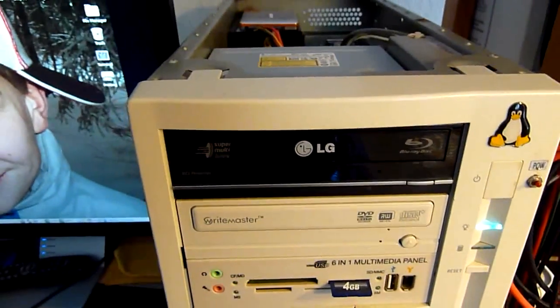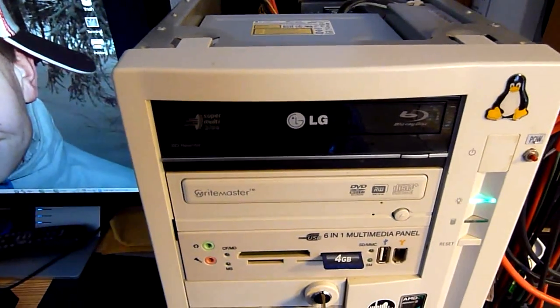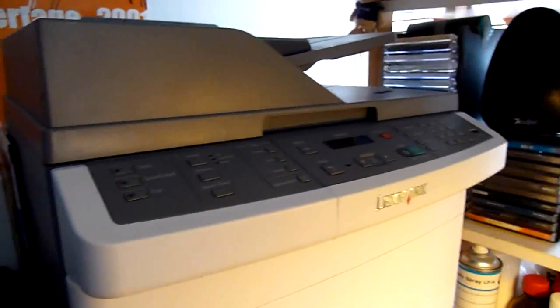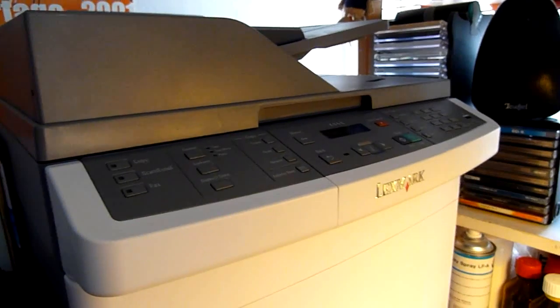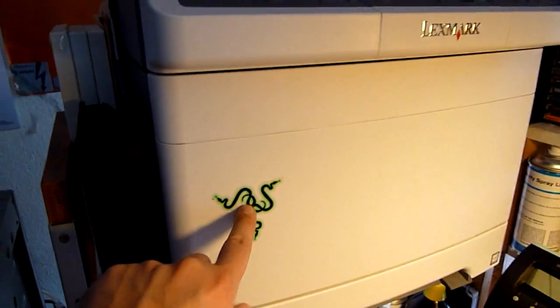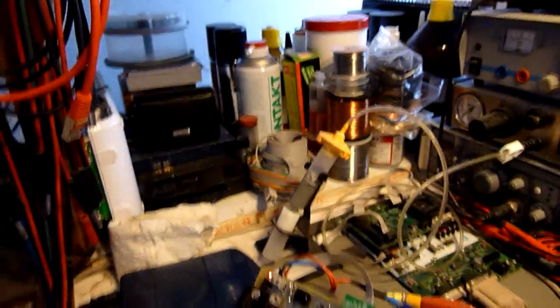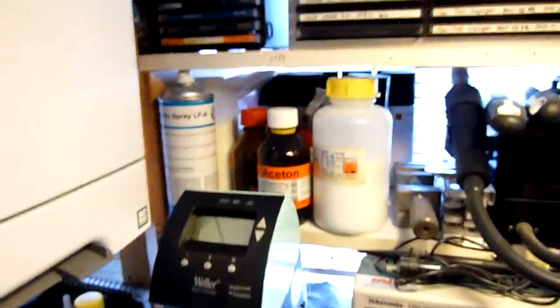And a Blu-ray drive and Blu-ray burner, Blu-ray writer, right? And this is, of course, my new printer, which I use to print nice layouts for my PCBs mainly, and of course everything else I have to print. That's a 1200 DPI PostScript printer. And this is, of course, where I do all my tinkering and my electronics and the kind of stuff I usually do videos about.